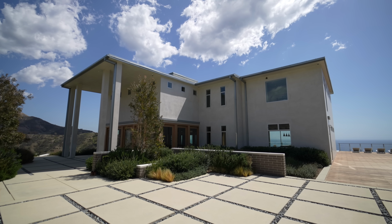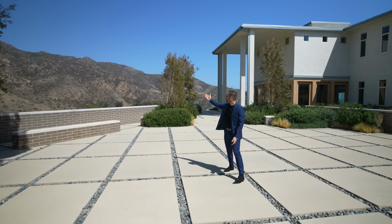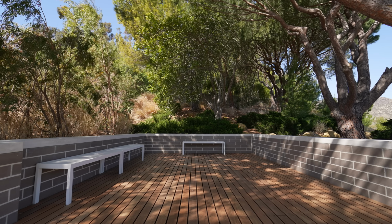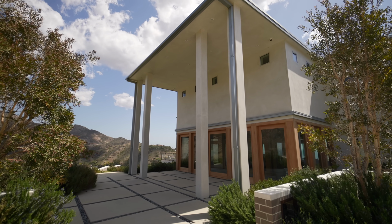As we continue, the driveway opens up to the main home, and on our right hand side we have the amazing views of the canyon. I mean, it's incredible. This is what you see as you pull up to the property. We have some seating areas over here. It's beautifully landscaped, and now let's talk about the main home.